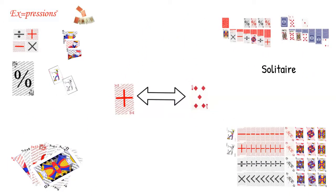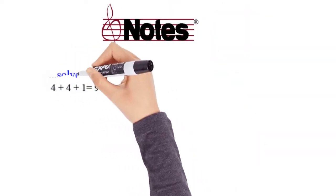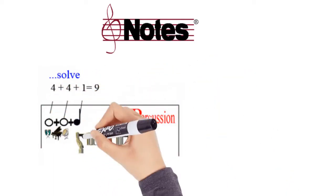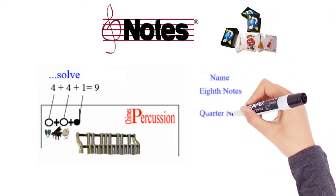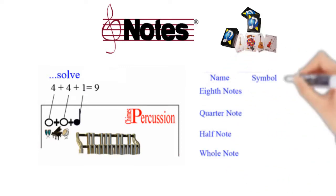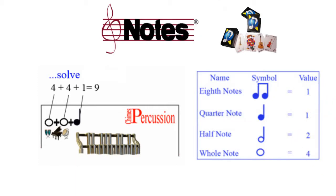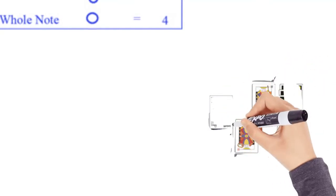But wait, the same thinking holds true for the card game Notes. With Notes, all you do is convert the musical symbols into their numerical values and then solve the expressions. There is no need to be afraid of the music. There is a key that explains the note values to you. From there, you convert the expressions and play the game as usual. And there you have it. Learning math in a fun way, playing games you already know and love.